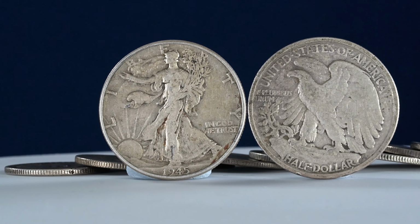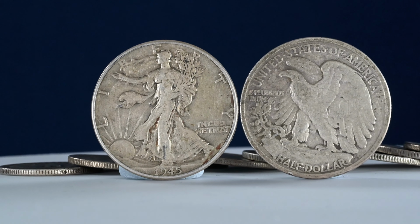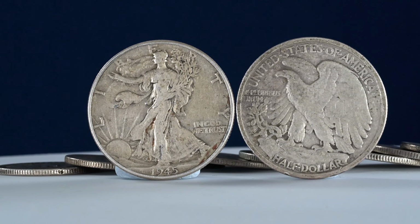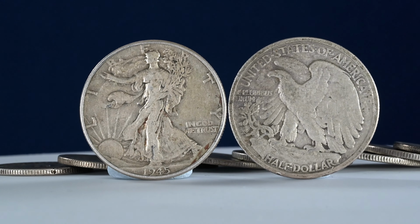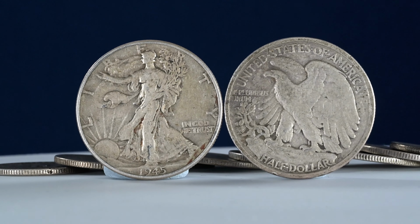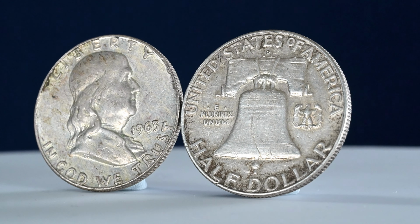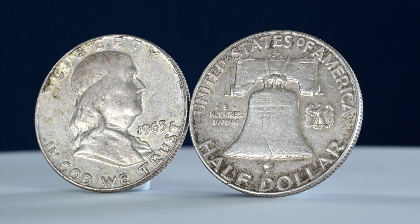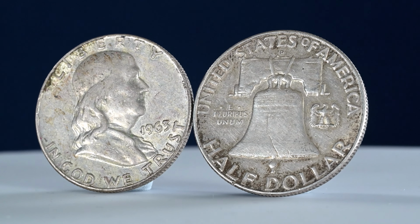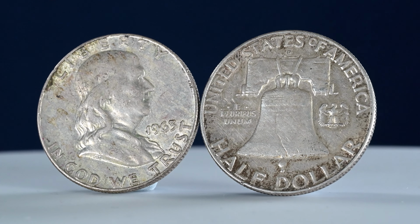The 50-cent coin, half a dollar, and more commonly called the half, sees the Walking Liberty design minted from 1916 until 1947, and again these are silver coins with 90% pure silver in them. These designs were changed to the Franklin half dollars, again seeing a notable president minted onto the coins along with the Liberty Bell on the other side of the coin. These were again 90% silver coins, minted from 1948 to 1963.